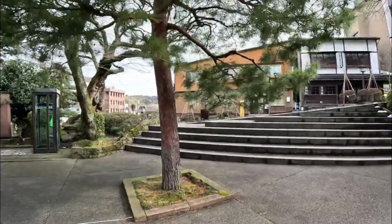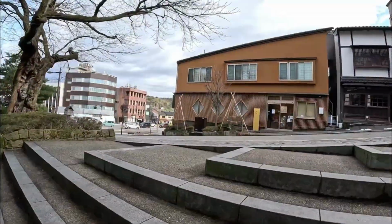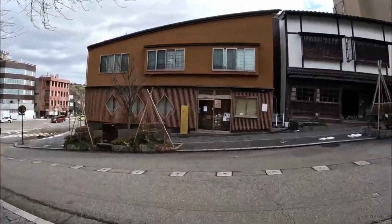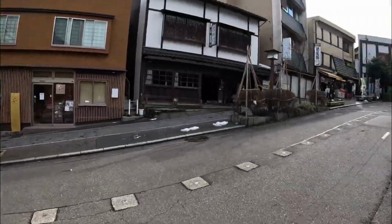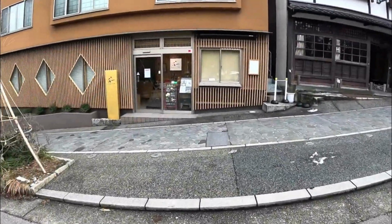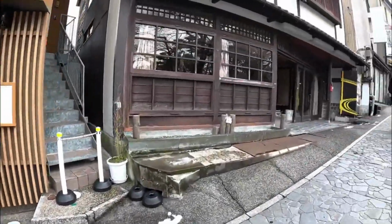I walked for about 15 minutes from Kazuemachi Chaya district, where I had been staying before, to Kenrokuen Garden and Kanazawa Castle Park. If you use the bus, you will arrive in about 5 minutes. When heading to Kenrokuen Garden, you walk up the hill here, and there are various shops lined up on this slope, so take your time and look around as you head towards Kenrokuen Garden.